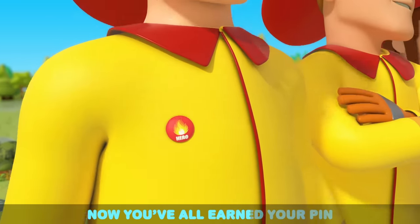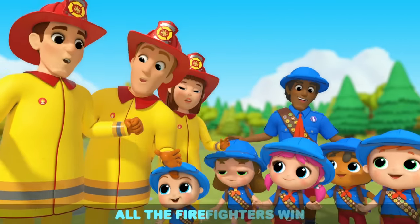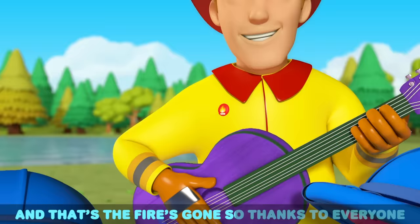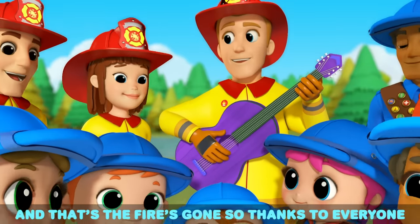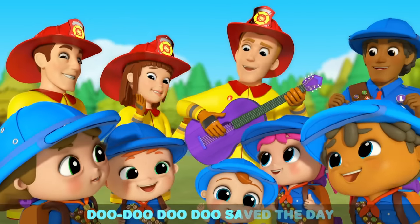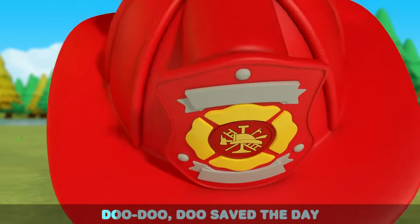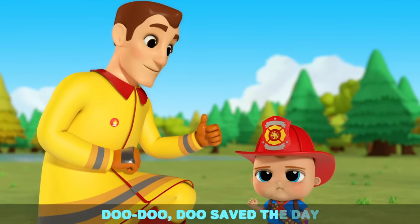Now you've all earned your pin. All the firefighters win. And that's the fire's gone. So thanks to everyone. Do, do, do, do. Save the day. The fire truck way. Save the day.